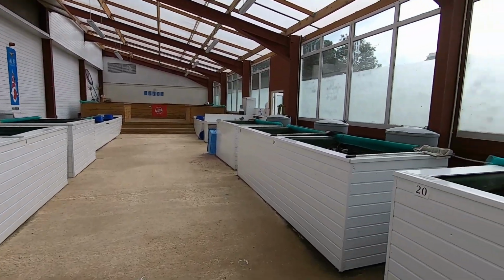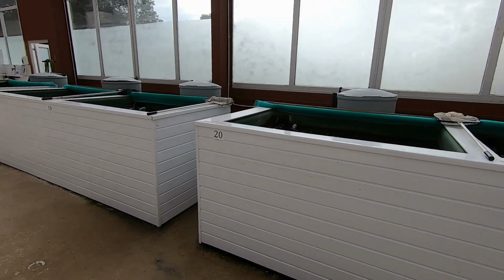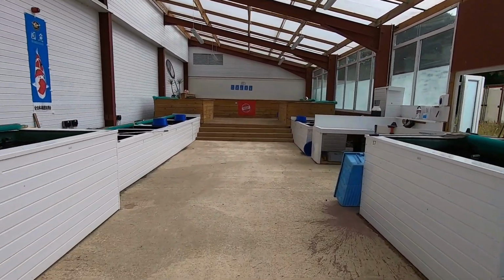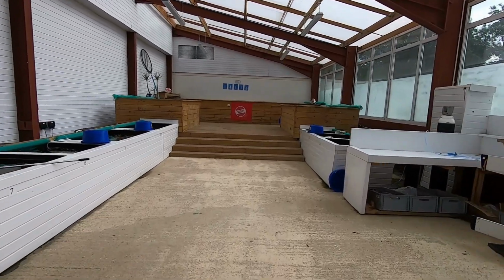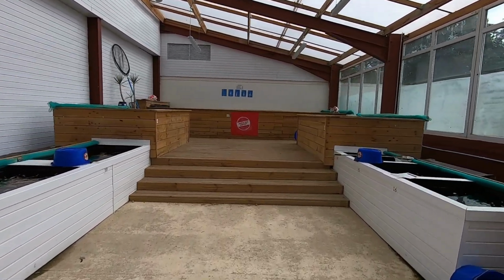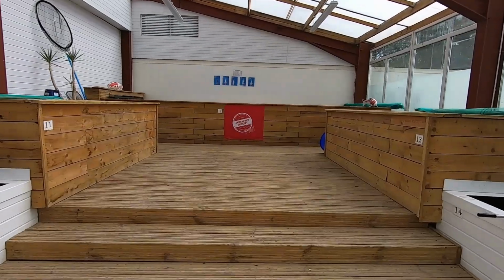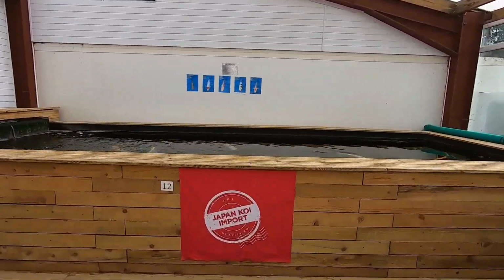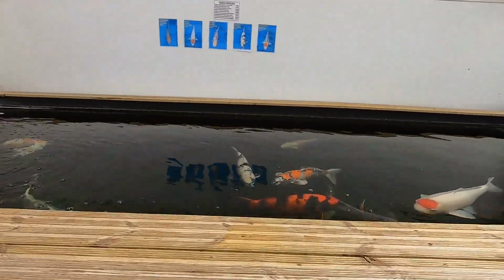So we've got so many tanks. These are all the retail fish, the smaller fish. But Nick has said make sure you look at the top tank where all the big fish are, because these are huge.